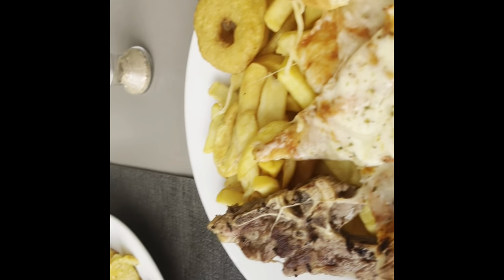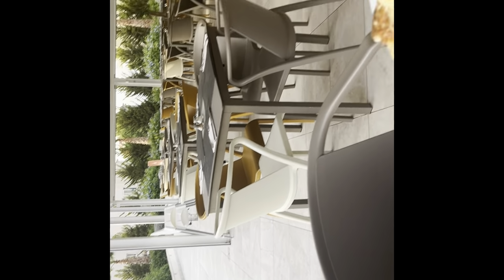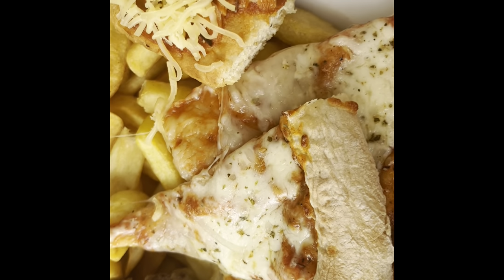But we've discovered 7 o'clock is the time to come down and get food. Look how empty it is, whereas yesterday you were literally fighting for a seat.